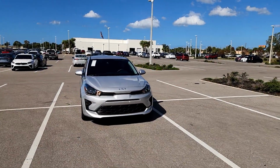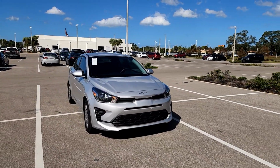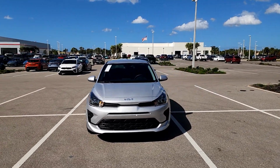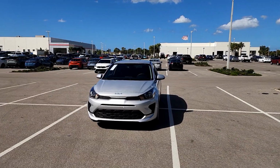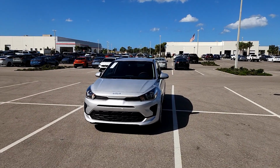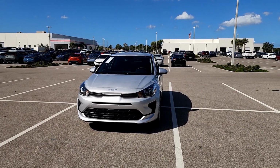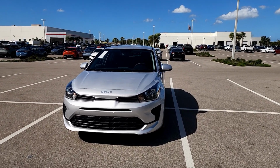Well guys, if you're looking for a no-thrill vehicle, you'll definitely find no thrills in this 2023 Kia Rio LX. Now this is the base trim level. It's also available as an S trim that has a little bit more features, but the real difference comes in the form of packages, which this one doesn't really have anything. So let's take a look and see what we have.